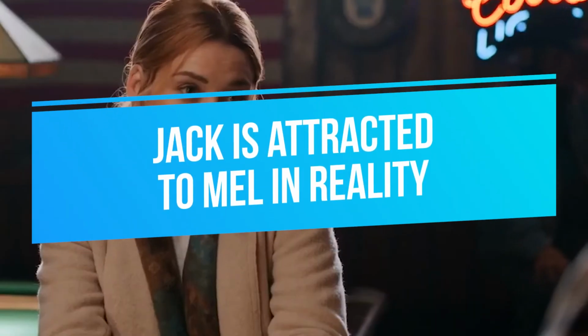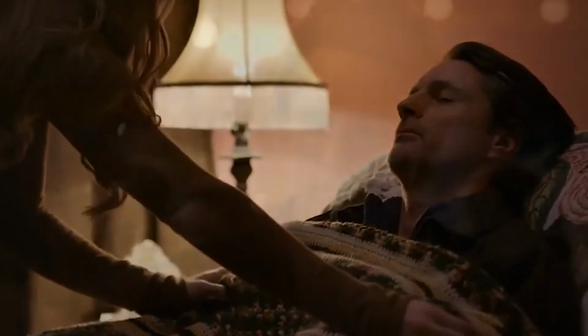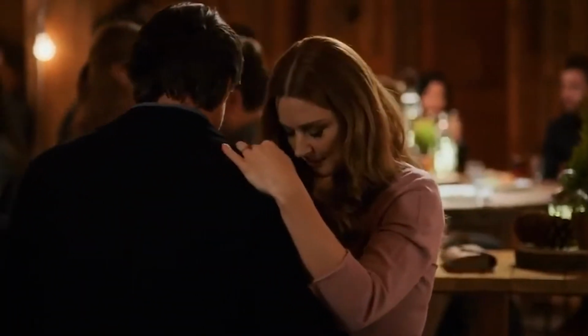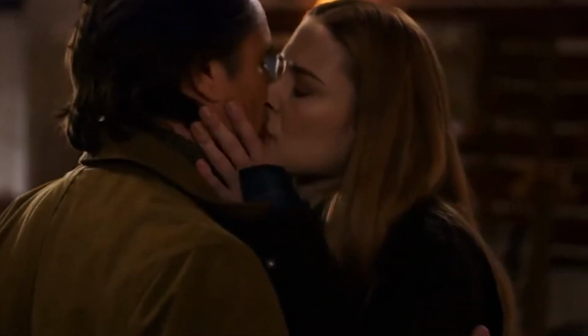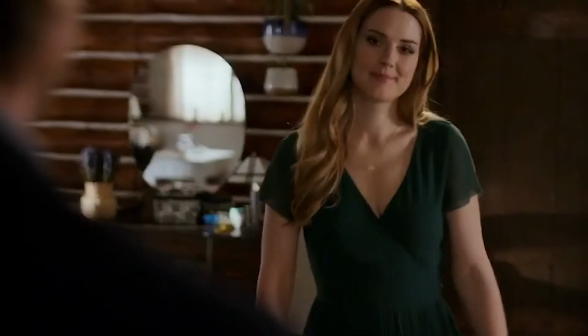Jack is attracted to Mel in reality. Fans may be quite judgmental about the relationships in the show, saying that they're downplayed compared to the books, but a fan says, quote, "The chemistry between the actors playing Mel and Jack is just right." Coincidentally corroborating this fan's theory, Martin Henderson, Jack, reveals in an interview with the author of Virgin River, Robyn Carr, that he and Alexandra Breckenridge, Mel, have a chemistry growing from mutual respect and friendship.